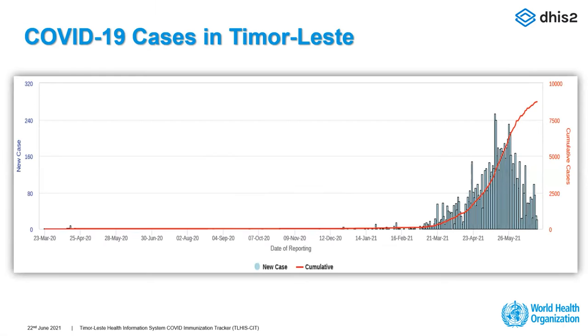So before we move on to the details of the immunization tracker, let's have a look at the situation of COVID-19 cases in Timor-Leste. Until end of December 2020, Timor-Leste had only few cases and no deaths, exactly around 30 cases. Among the reported cases also, the majority was asymptomatic. However, cases started to increase from early this year, and the government negotiated with partners to get vaccine doses for Timor-Leste population. Finally, COVAX facility agreed to send first consignment of allocated 20% in the first week of April.